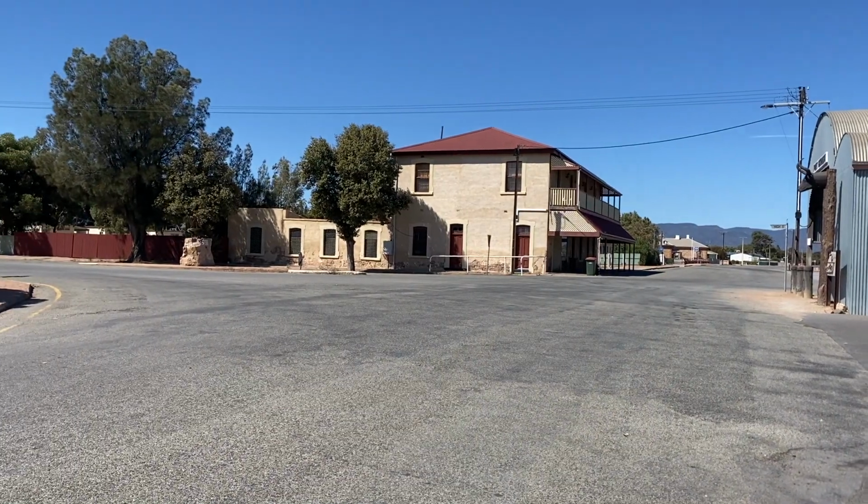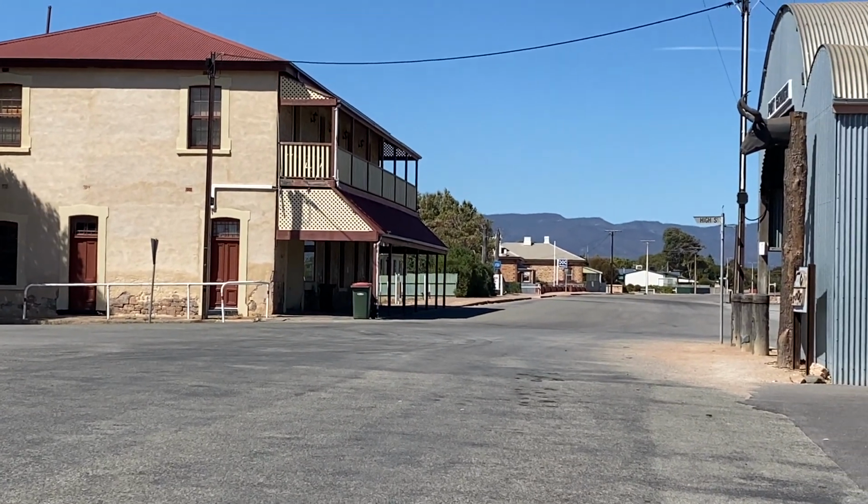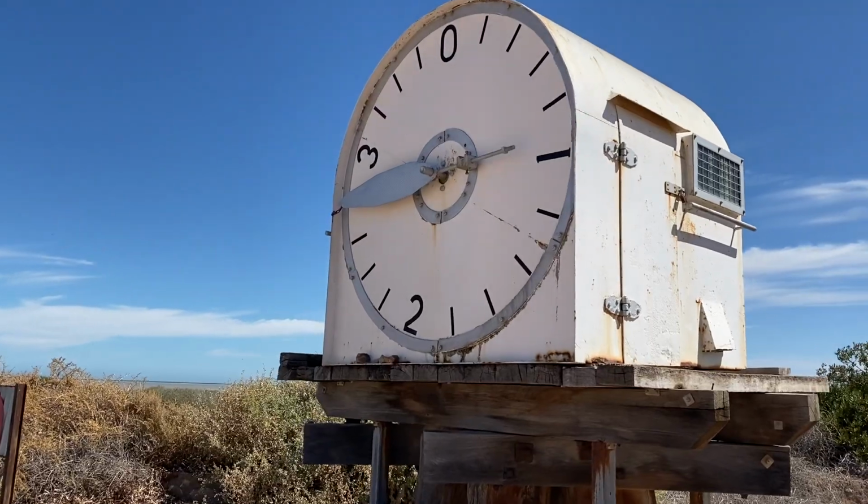There's not much going on in Port Germain itself. It's like one of those towns where you kind of see the tumbleweed across the road. But it's a cool place to come check out and read a bit of the history. And there's also a little clock tower here. It's like a tidal gauge which tells you where the tide is, and that used to be out near the sea.